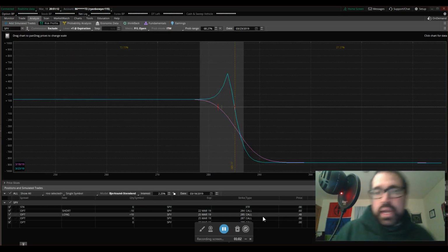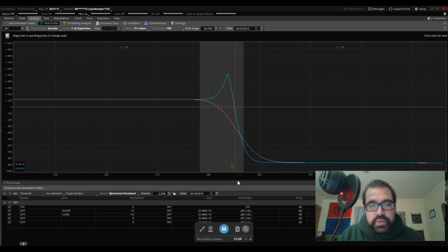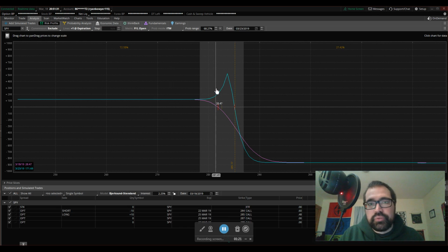All right, let's get into the SPY diagonal. So SPY diagonal right here. This is a unique type of trade, okay? As you can see here, we sold the March 22nd 284 calls, and we bought March 25th 285 calls, to create a risk diagram that looks like this. Current probability of profit is 72.58%. SPY is moving a little bit up after hours today. So let's really look at the mechanics of this trade.